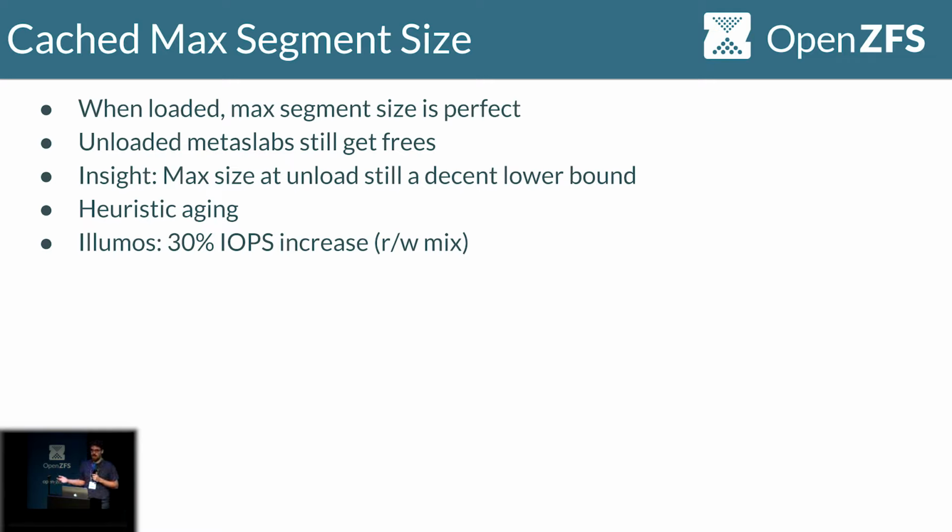But as more frees come in, this heuristic gets really, really wrong. And so we actually age it out. After about, the default, I think, is an hour. After a certain amount of time, we just stop trusting the value and go back to just using the weight.